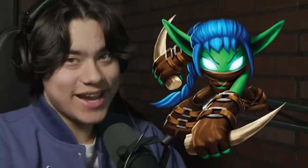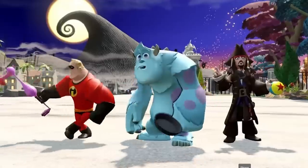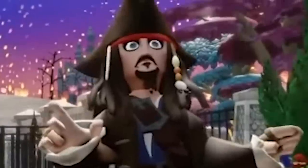How it would work is you take the figure, place it on this portal, and then that figure that you bought at the store would show up inside of the game that you could play as. Like Skylanders, there was also Disney Infinity. I haven't thought about this game in a while. You could play as Sully, Mr. Incredible, Jack Sparrow. Pretty cool.